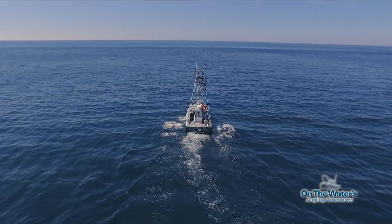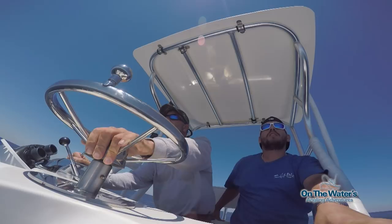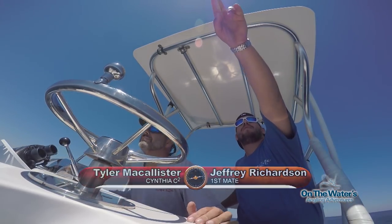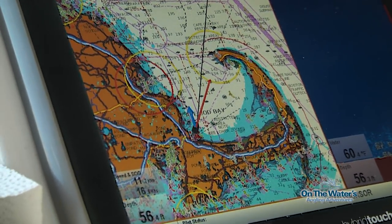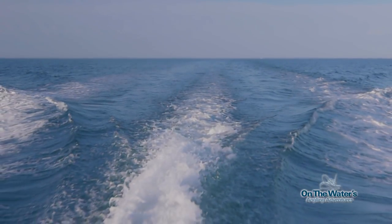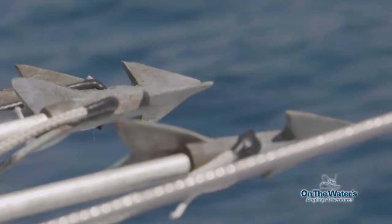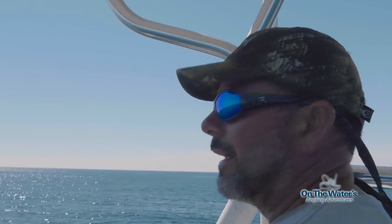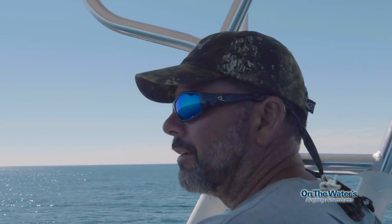So where we're fishing right now, we're in the deep water, pretty good distance northeast of Provincetown. And these fish feed primarily on herring. The bait recovery has been very dramatic in the last 3 years. The mackerel population on Stellwagen now is like nothing I've ever seen. I've been doing this over 30 years.